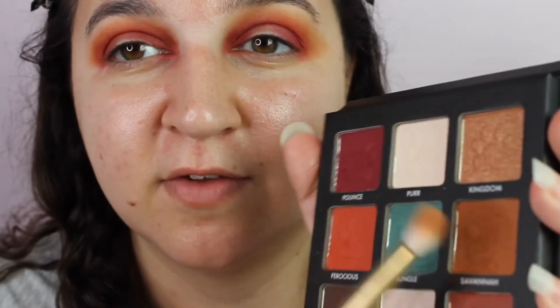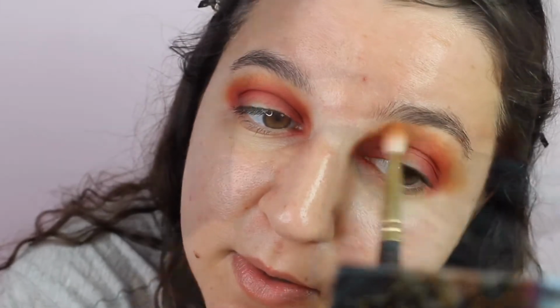It is really not taking much to blend these in. I'm just going to go back in with that Savannah shade, which is the first shade we used, and just blend out some of the edges, because I feel like I've lost some of that at the top there, but I only need a little bit.